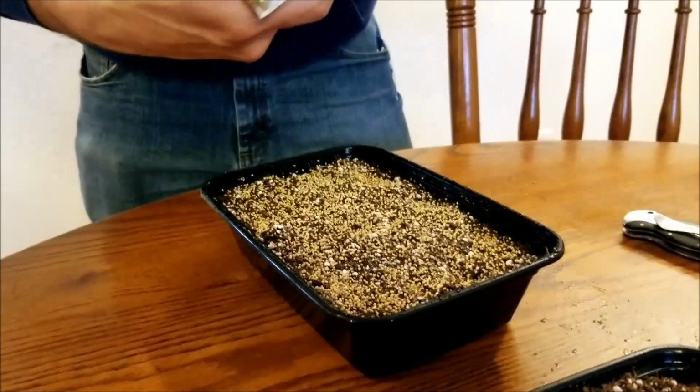There's a lot of seeds left, but I'm barely using them. We'd be eating clover all summer long, just like the cattle.